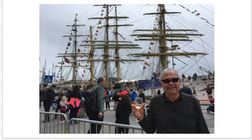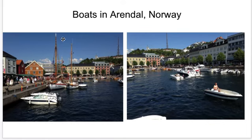And this is a schooner. It's a type of ship, and they have races, and this happens to be my dad. He was there visiting, and they have lots of sails on here, and they have big competitions because there's so much water there. These people love their boats. And this is Arendal. They have, again, lots of boats. So everywhere you go in Norway, you're usually close to the ocean, and many people have sailboats or motorboats.